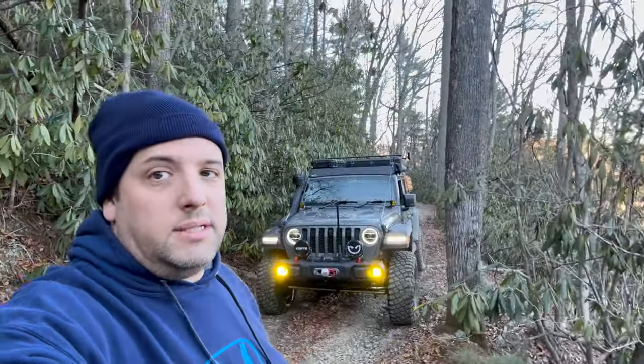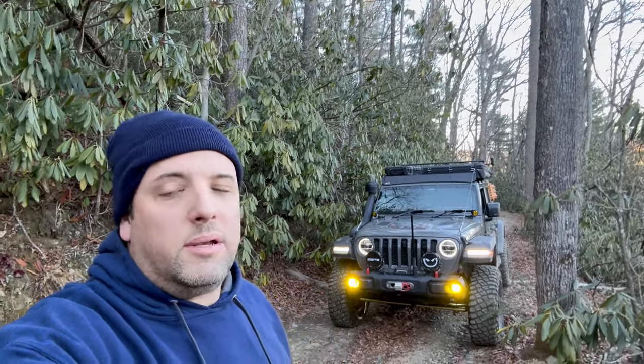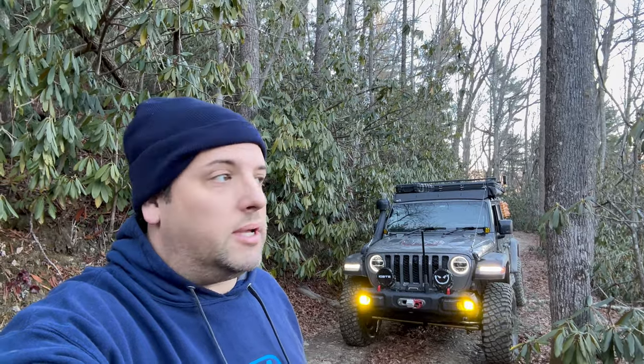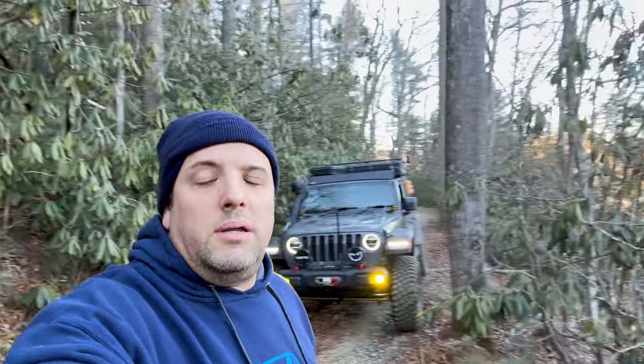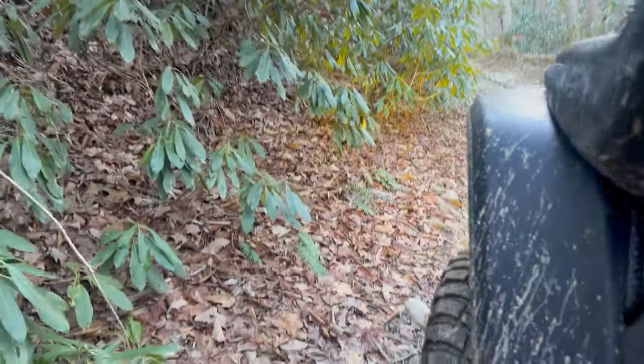Again, this is an easy trail. Any stock four-wheel drive vehicle, you know, Tacoma, Jeep, stock, no problems with this trail. Trick is just air your tires down to 15-20 PSI. It'll ride a lot nicer, and you'll get a little bit better traction on some of these slick rocks. But definitely could be done in, you know, 1 to 2 hours, about 2 hours. Really fun day trail.